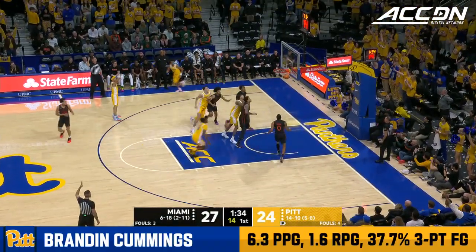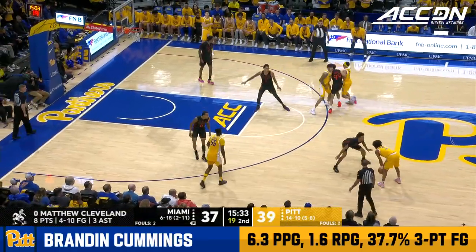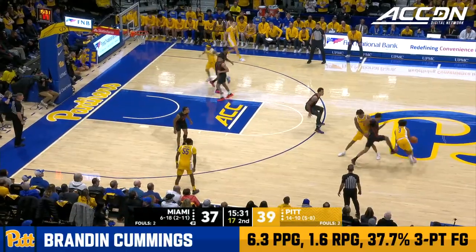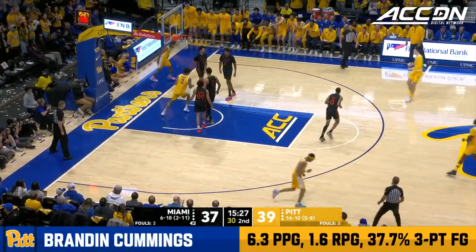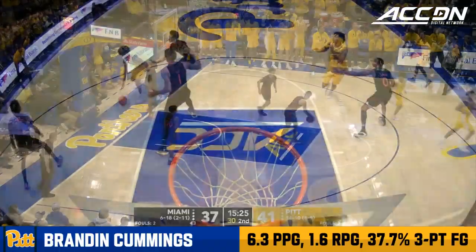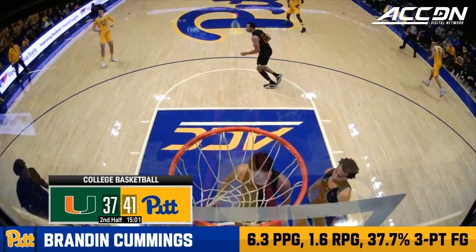Didn't trigger in the mid-range. Leggett knocks it down. Can't keep giving up transition dunks. Fast break points are now 12-4 in favor of the Canes. Cummings, the lob for Cam Corin, and a response. Transition break, and Cam Corin comes back and was like, I got your back too, buddy.